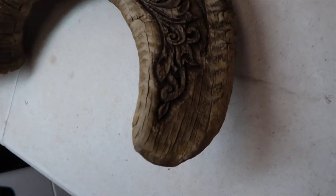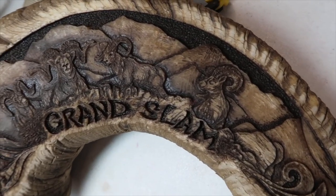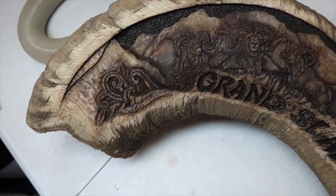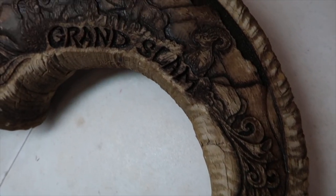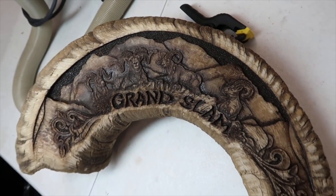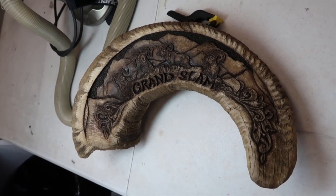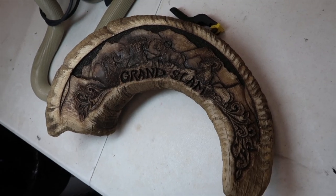Got the first coat of color on there. Looks pretty dark. I just gotta let that dry, and then I can start removing some of that color. Just make everything look nice and contrasted and just pop really nicely. So stay tuned for the next part. That's when I think it will look even better.